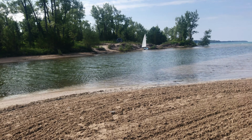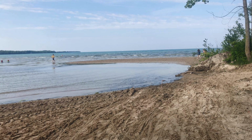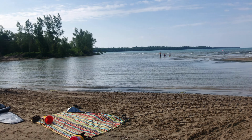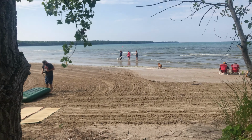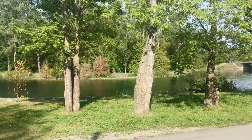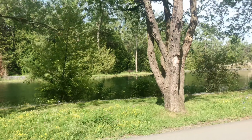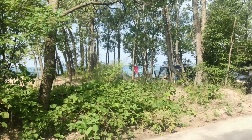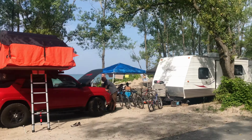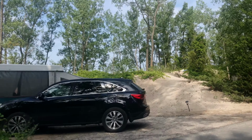Here we see the mouth of the outlet river, which is very shallow, making it great for kids. You can tell that the beaches are well maintained. Sandbanks has a special beach designated for dogs. This is the Outlet Campground, right on Lake Ontario. But be aware there are no services offered. Let's take a drive and check them out.